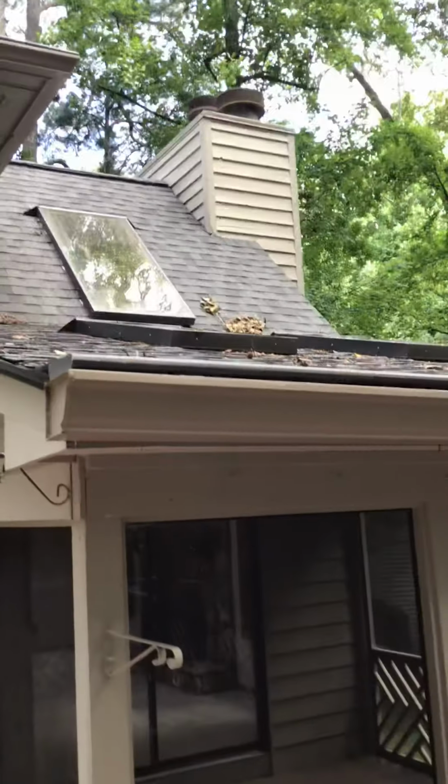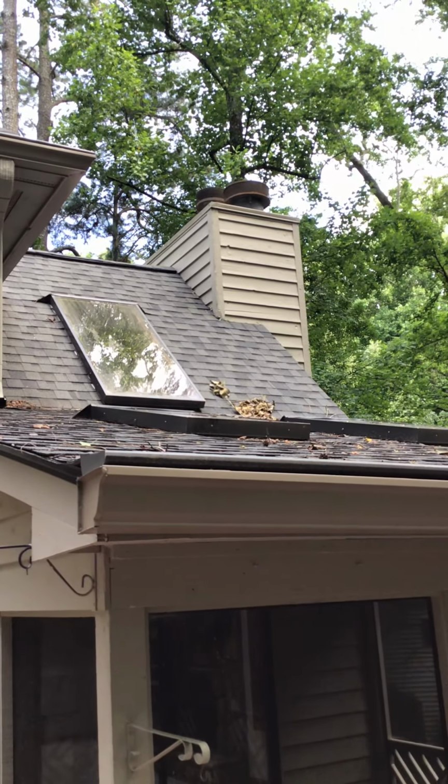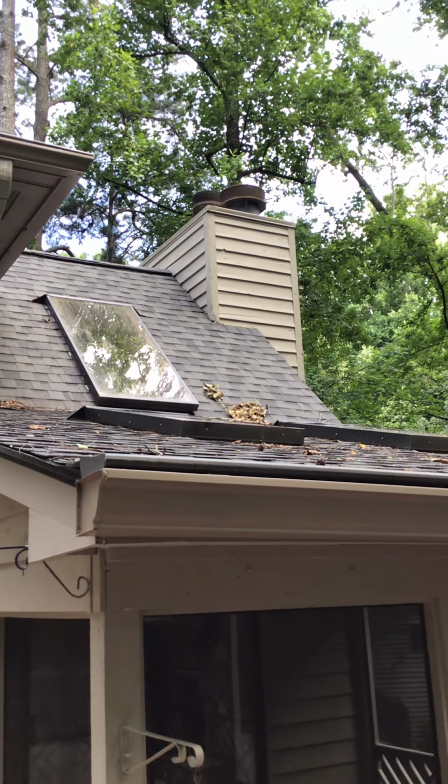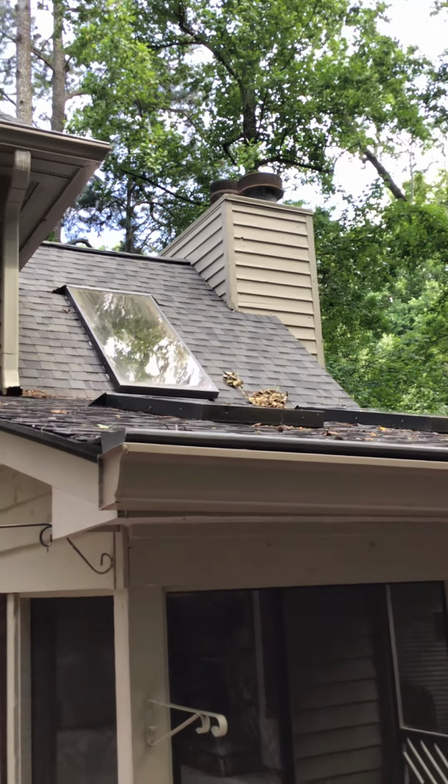Here was the other piece the inspector noted back here. These corner boards in the very back of the chimney are rotted, so we'll just replace both of those. They're doubled up cedar. And it's hard to see in the video, but there's like 3 pieces of siding right there. So not a lot.